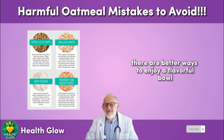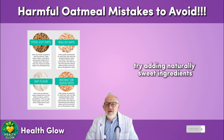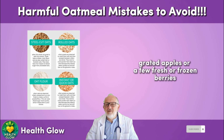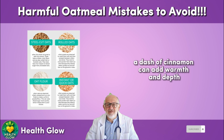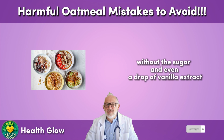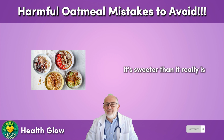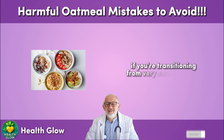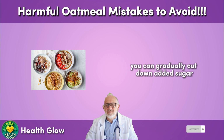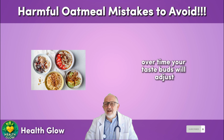There are better ways to enjoy a flavorful bowl. Try adding naturally sweet ingredients like sliced bananas, grated apples, or a few fresh or frozen berries. A dash of cinnamon can add warmth and depth without the sugar, and even a drop of vanilla extract can trick your taste buds into thinking it's sweeter than it really is. If you're transitioning from very sweet oatmeal, you can gradually cut down added sugar over time. Your taste buds will adjust.